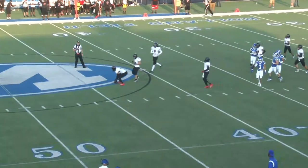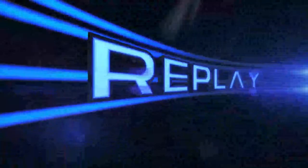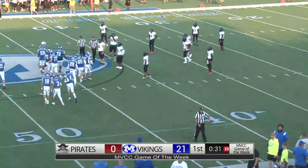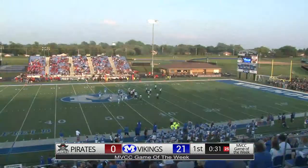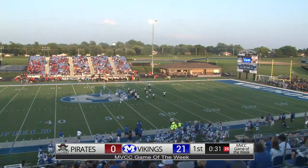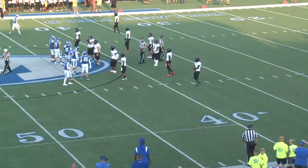Best kick of the night so far for, he said that was number 9, Jaden Bennett. That put him back out at the 44. So that's a 50, I'd say a 54.5-yard punt because he was at the back of the end zone.